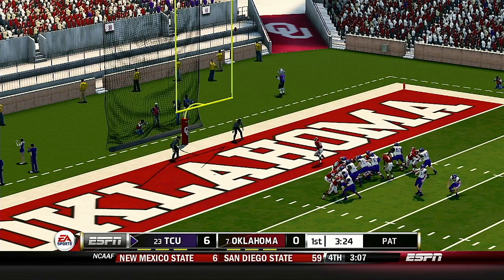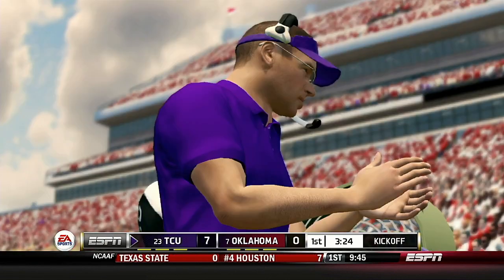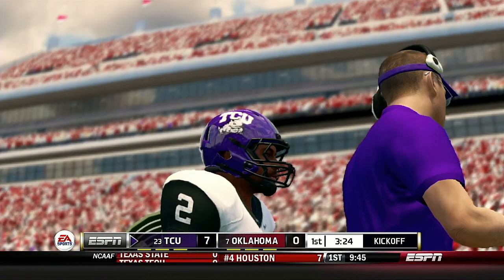PAT. A 7-play, 71-yard drive, and they add 7 points to the scoreboard. Brad, that's one of those drives that can just tear your heart out. It can demoralize a defense when they drive the ball down the field, and a lot of the yards came on the ground. The score now, 7-0.